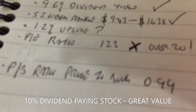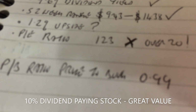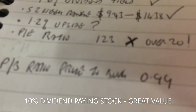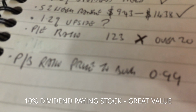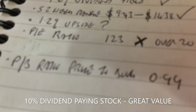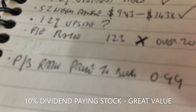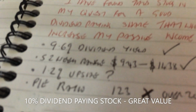The price to book ratio is 0.99. Anything below 3 indicates that the company is good value for money or undervalued. So the actual stock is undervalued. You're buying it for less than it's worth, so you'd class this as a value stock.